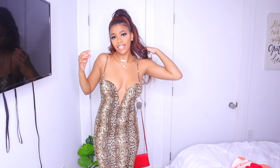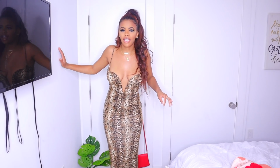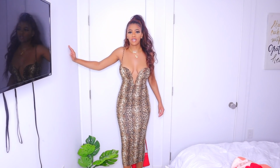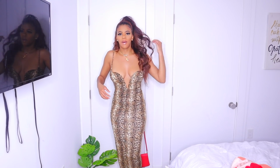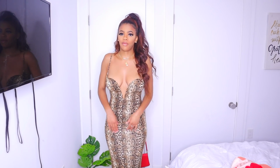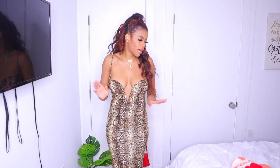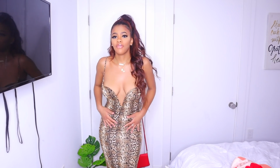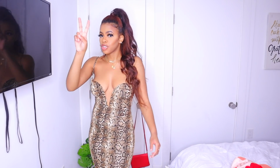Yeah, this is also a size small. It's a midi dress, so definitely some clear heels would have been very cute with this. But this is also JLUXlabel. I'm gonna try to order by store, but I literally have fallen in love with this store. And as you can see, I got a lot of my spring break stuff from there. So this is outfit number two.